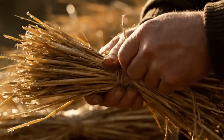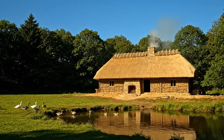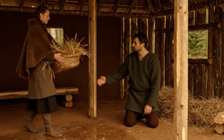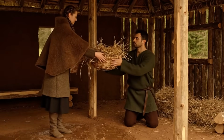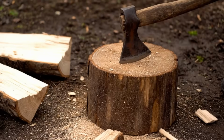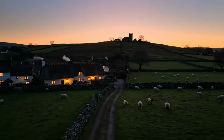The basic philosophy and principle of the peasant house was extremely simple and rational: to make maximum use of what the land beneath their feet in a given area generously provided. It made no economic sense to transport expensive hewn stone hundreds of kilometers by cart when there was an abundance of accessible forest and clay deposits right nearby.